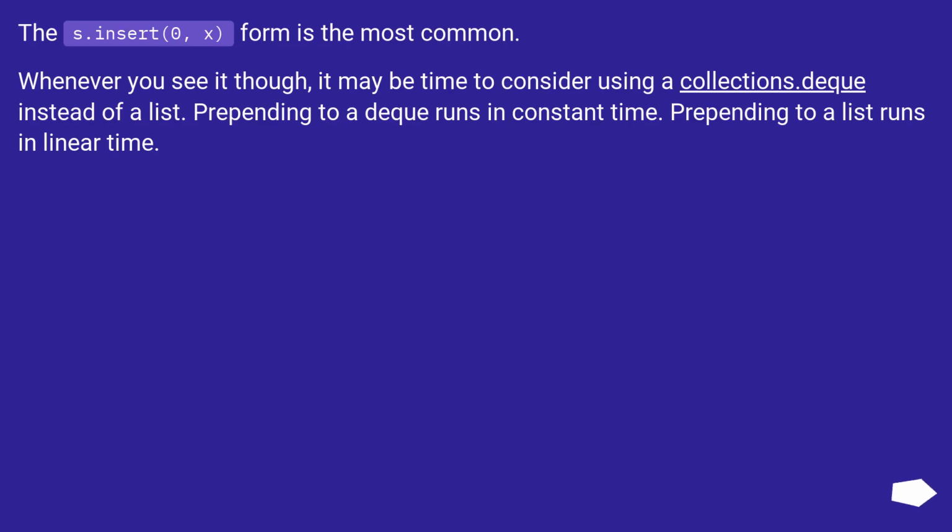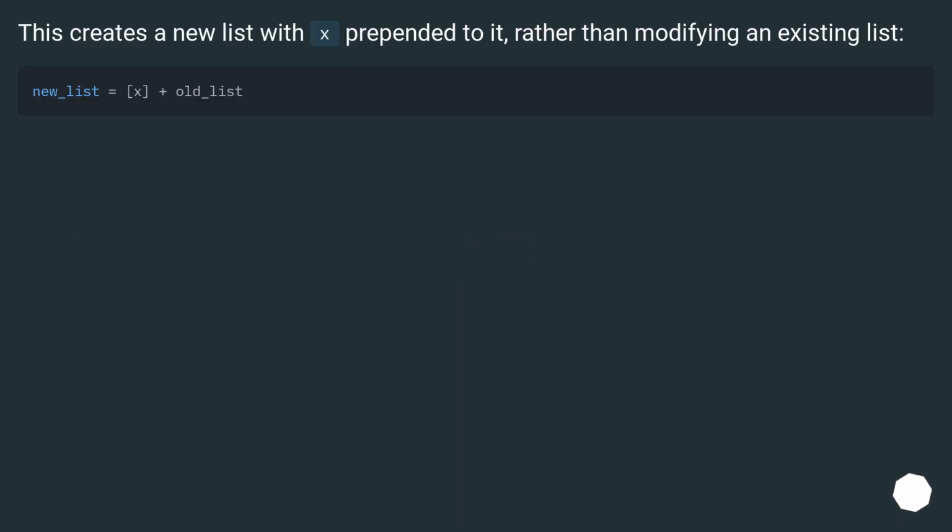The s.insert(0, x) form is the most common. Whenever you see it though, it may be time to consider using a collections.deque instead of a list. Prepending to a deque runs in constant time. Prepending to a list runs in linear time. This creates a new list with x prepended to it, rather than modifying an existing list.